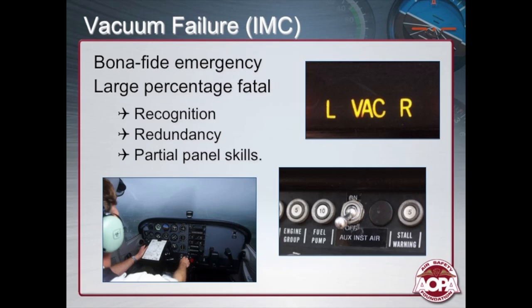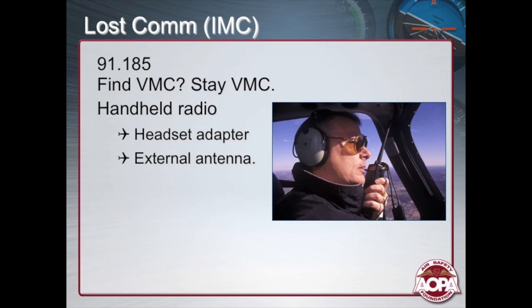Let's say your emergency is lost comm. That's where having a headset adapter for your handheld and an external antenna helps. A handheld radio on a rubber duck inside of a cockpit is good for about a mile, mile and a half. If you have an external antenna, 10 to 20 miles is your range, so consider your options.